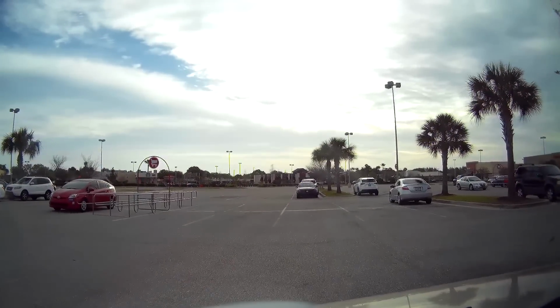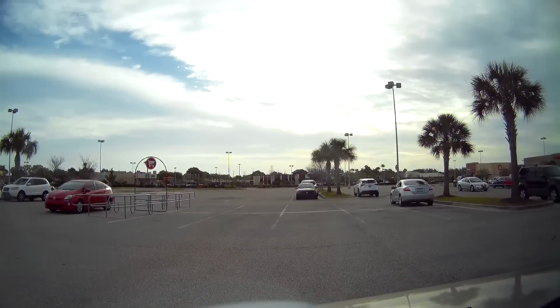Alright, so I'm now at another Target. I grabbed a few things at the last Target. They did have a Sidekicker that was already gone through, but I'm gonna check this Target. Doubt I'm gonna find anything, but we'll see.